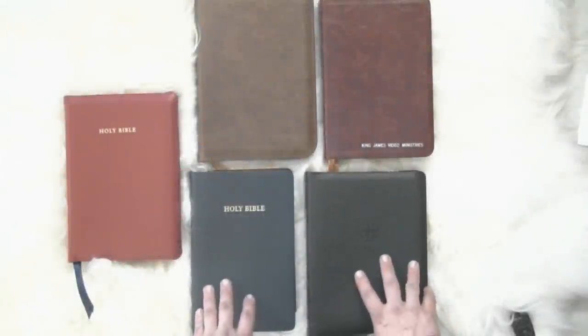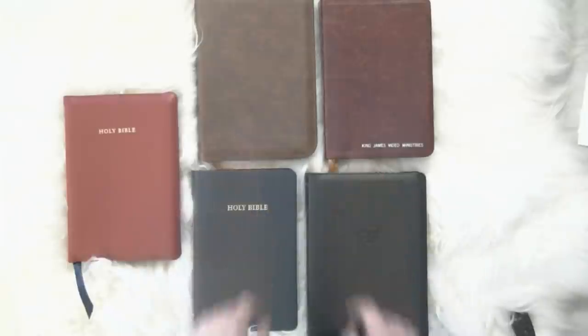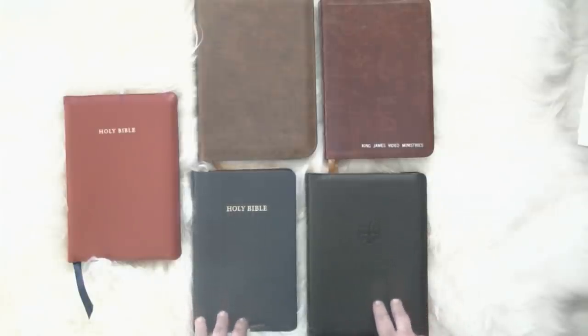And then we'll get to the surprise Bible at the end that you've been waiting for. All right, so here we have the five, all very nice Bibles. We have the Schuyler, the Cambridge, the R.L. Allen, and then the two Church Bible Publisher King James Bibles. And which one would I recommend the most? Well, I would say for the beauty of the font, the Schuyler definitely wins that.